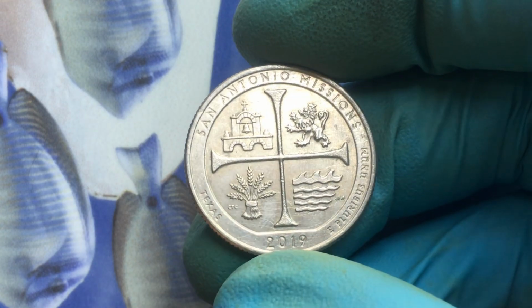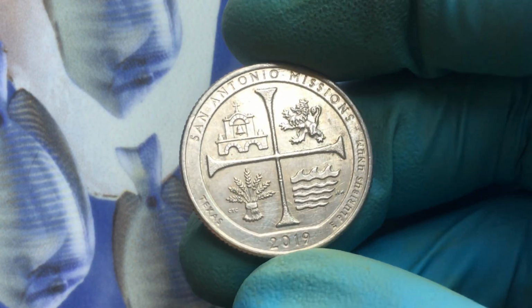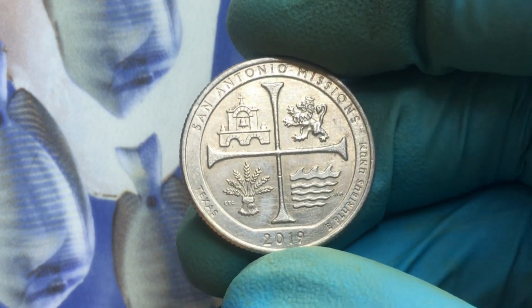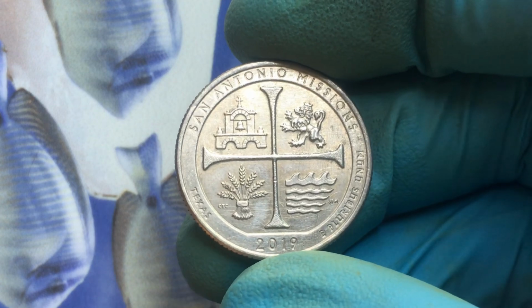Some of these quarters have rare minting errors, like a double die strike or an off-center design. If yours does, collectors will pay huge premiums for it. And just wait until you see what one of these sold for recently. It will blow your mind.